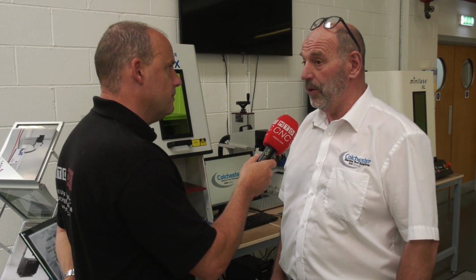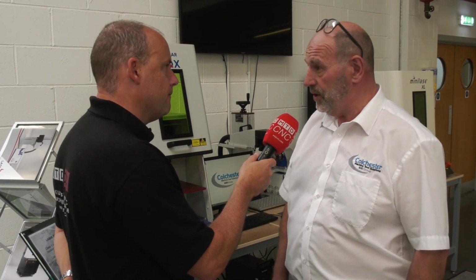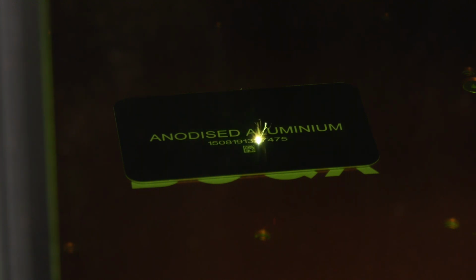With this laser marking, is it quicker to actually do the job too? Yes, it does generally tend to be quicker. The other advantage to this is it's a non-contact marking system, so you've not got to clamp anything down. Generally speaking, with a laser, we've got a much bigger marking window too, so you're not restricted to a single component. We can mark several components at once.